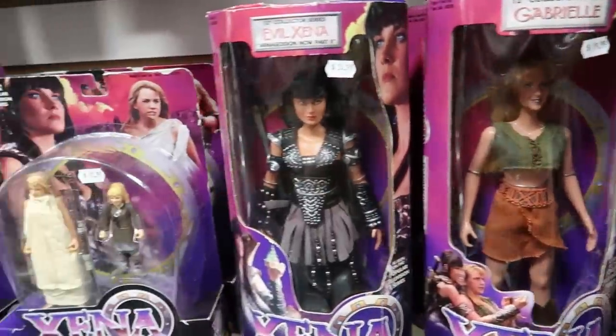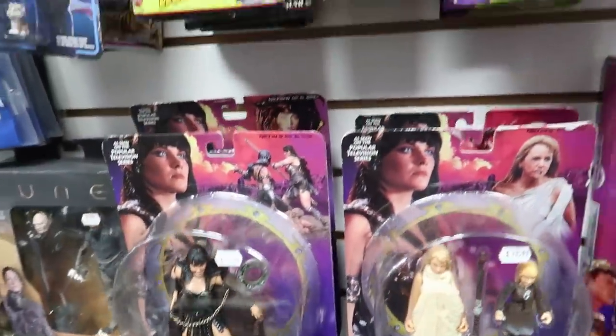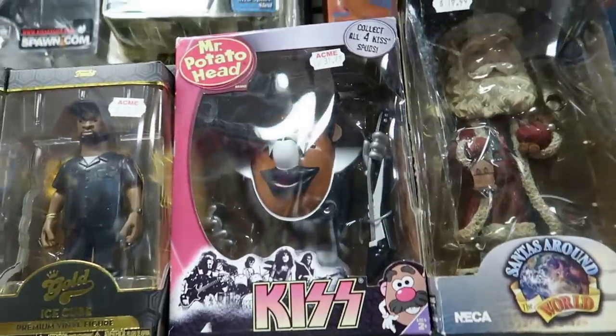These Xena figures over here are really cool. And look at this Kiss Mr. Potato Head.